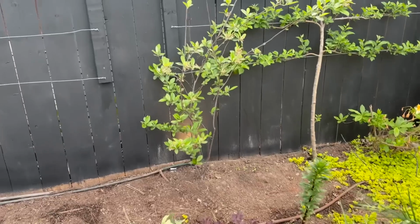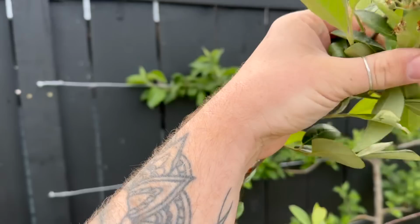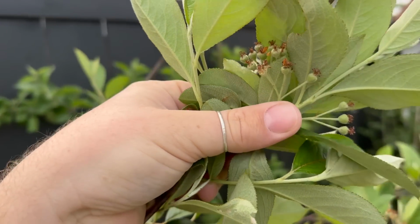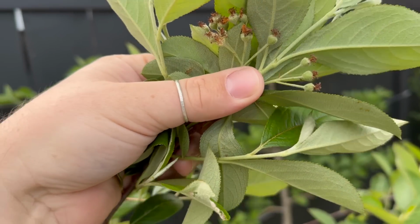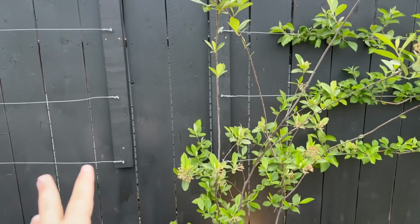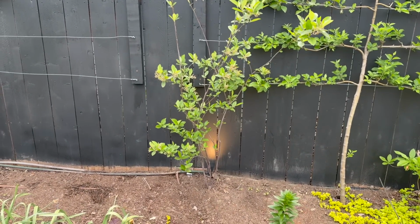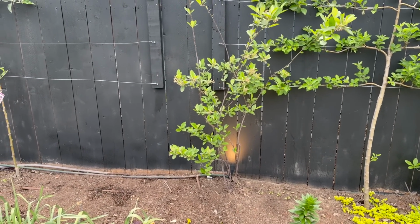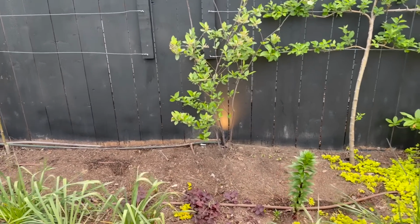I was waiting till it was done blooming and until it was pollinated, and I can see that the berries have been pollinated. They're nice and plump, which means I'm gonna get really pretty berries this year, which is exciting. And while it's still not too hot, we're still not over 100 degrees, I'm gonna move it so that way it can go through a slight shock and not be too traumatized by me.